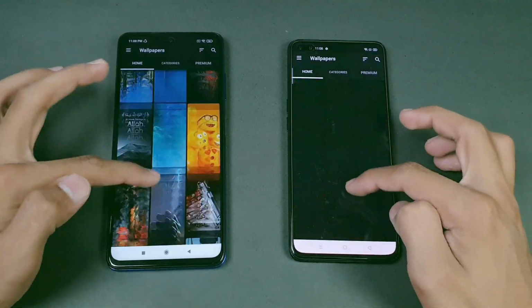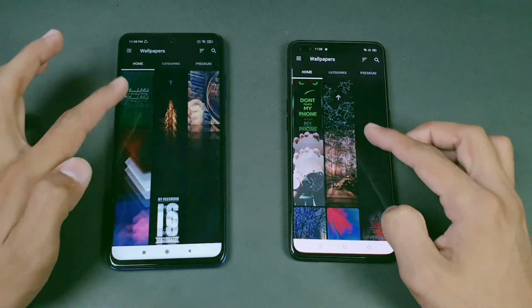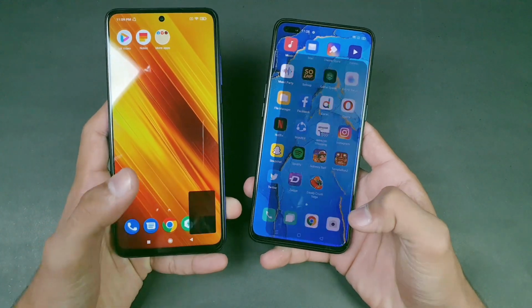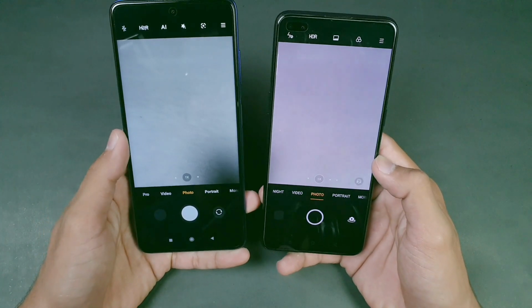Now let's see the scrolling, and again we have a 120Hz refresh rate display on the Poco X3 NFC, which makes everything smoother. And last, I'm launching the default camera app on both phones, and let's see which one is going to be the fastest. You can see the Oppo Reno 3 Pro is a little bit faster there, if I'm not wrong, followed by the Poco X3.